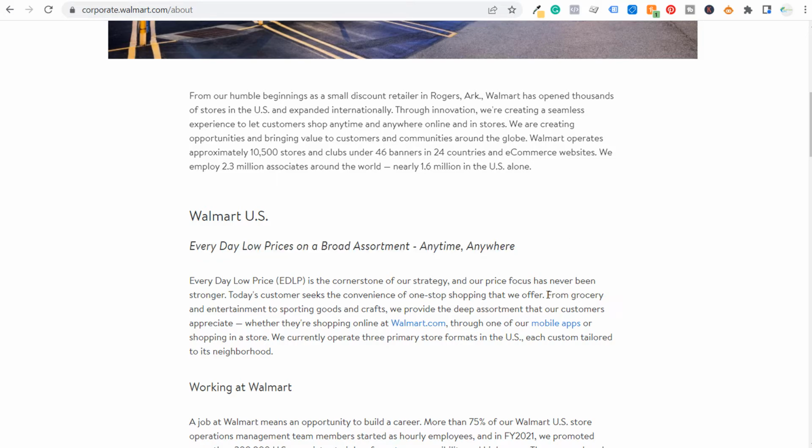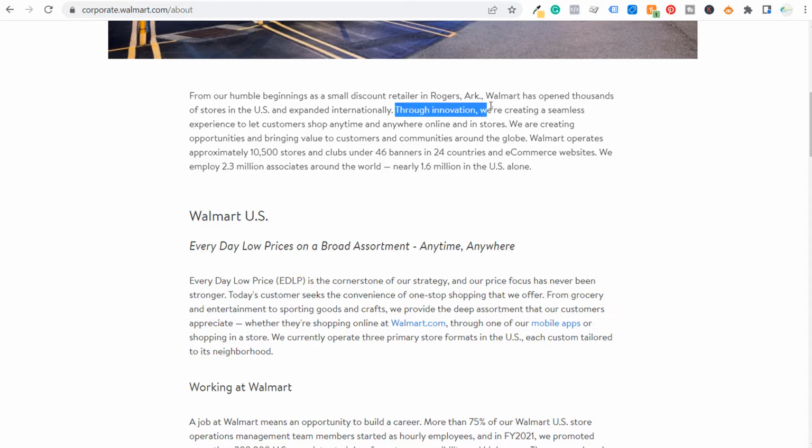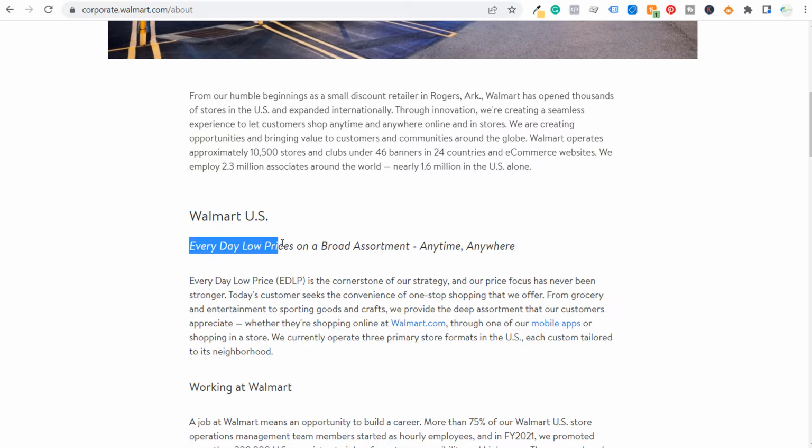So basically what they're saying here is, from grocery and entertainment to sporting goods and crafts, there's a huge selection of different types of products. Everything is going to be very inexpensive, and it's going to be very easy to purchase from them, whether you're shopping at walmart.com, through one of their mobile shopping apps, or in a store. Up at the top here, through innovation, we're creating a seamless experience to let customers shop anytime and anywhere, online and in stores, and they can shop our selection of everyday low prices on a broad assortment of products. So that is Walmart's unique selling proposition.